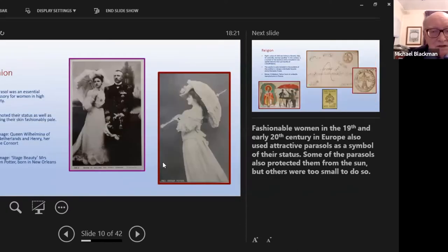Umbrellas, and particularly parasols, are very much involved in fashion. It became quite the thing in the late 19th century and early 20th century for women to have very large and impressive umbrellas. I'm sorry, I use the terms umbrellas and parasols a little bit mixed up, but umbrellas is really the more general term.